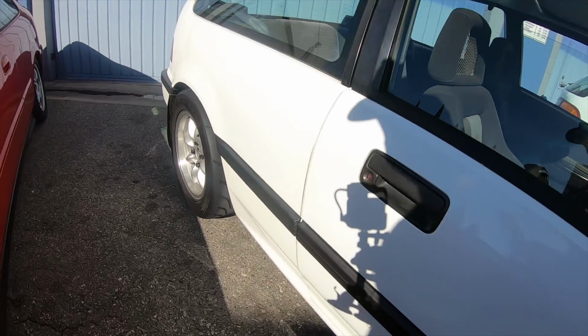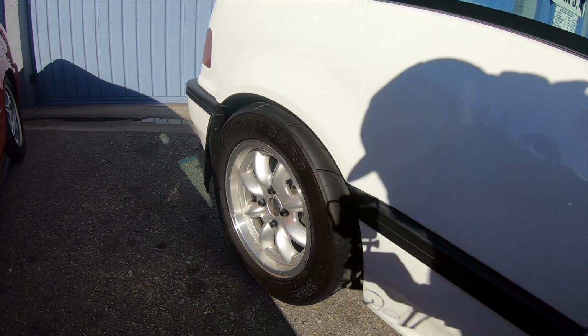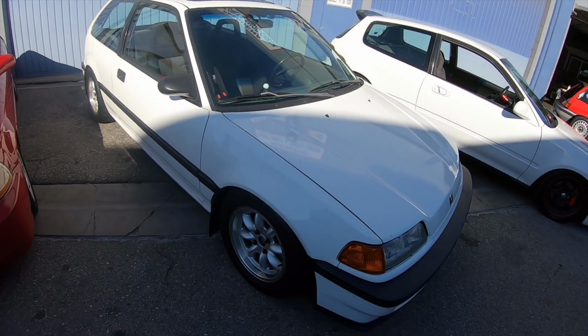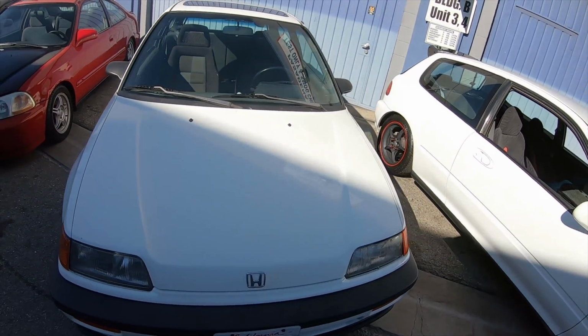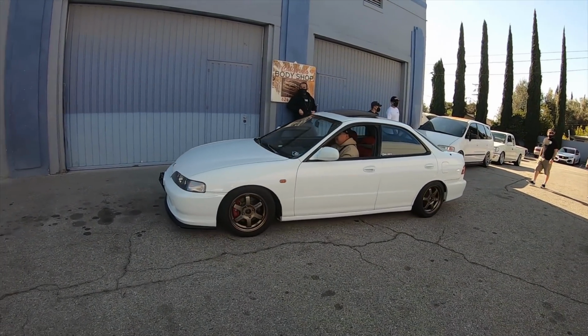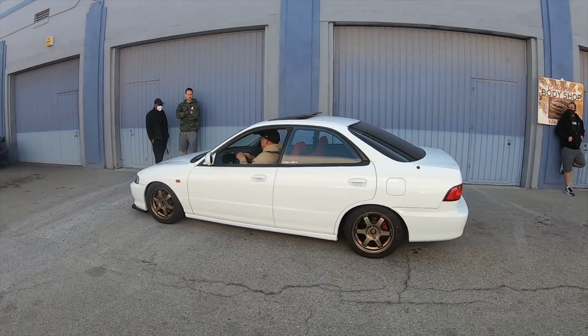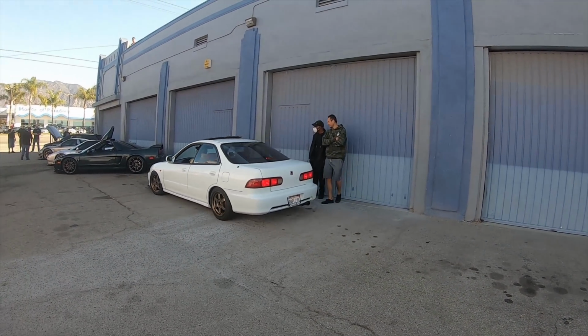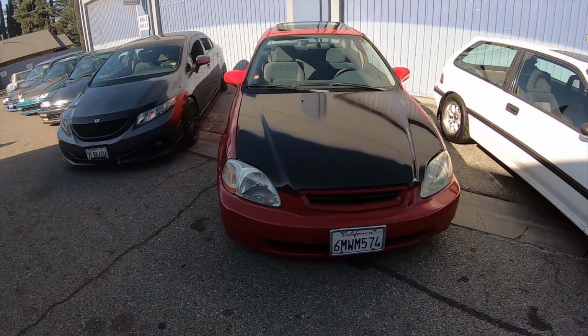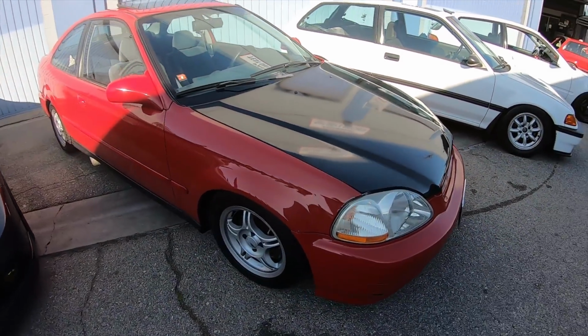Stance EF with a meaty tire setup. What do we have going on here? Ooh, he's not vegetarian, that's for sure. Super meaty tire setup. So beautiful. Nice little coupe.